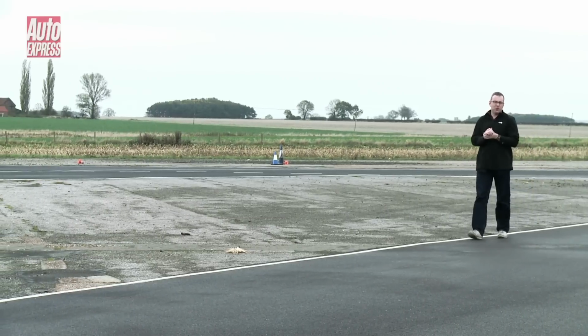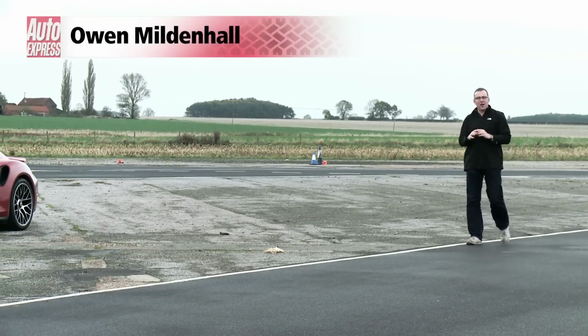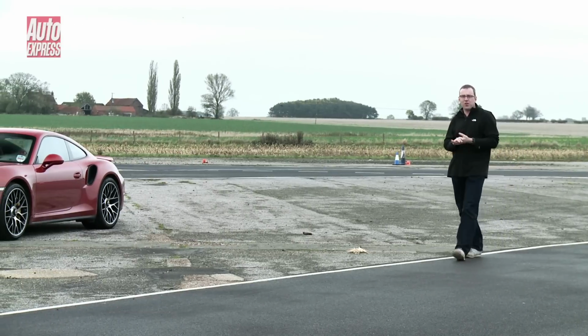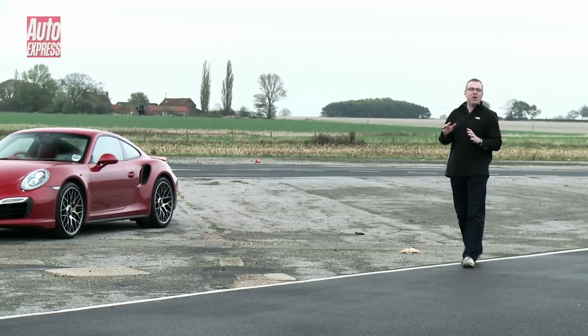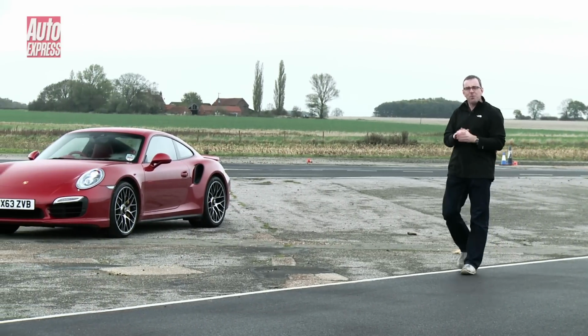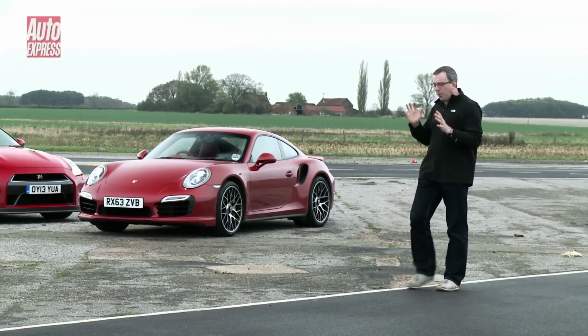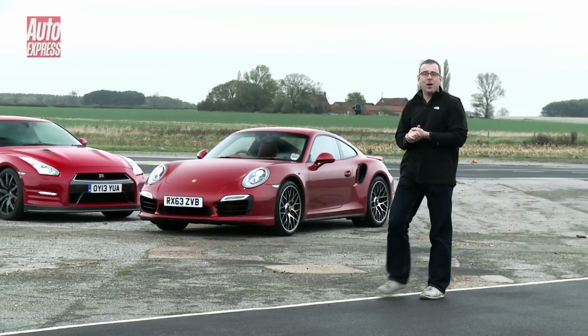Ever since the first one was introduced in 1974, the 911 Turbo has been the point at which Porsche's most famous sports car morphs into a supercar. Today, with four-wheel drive and its massive power output, it remains the archetypal day-to-day supercar. And if you want even more power, you can go for this model, the Turbo S.